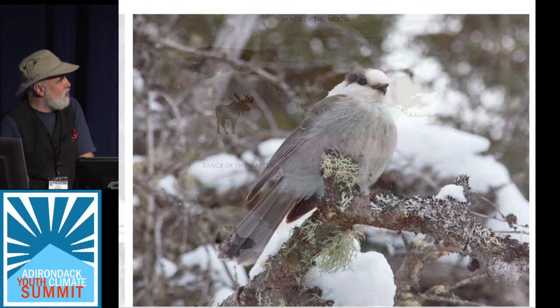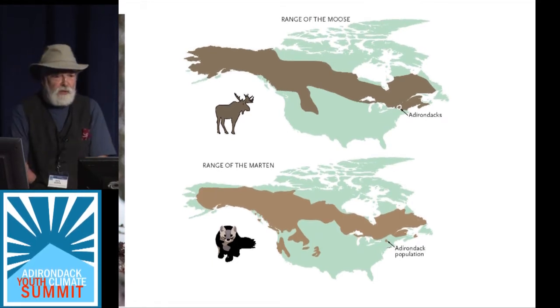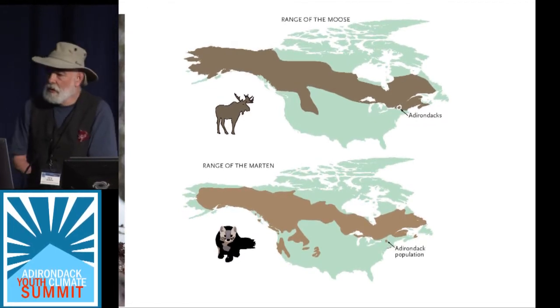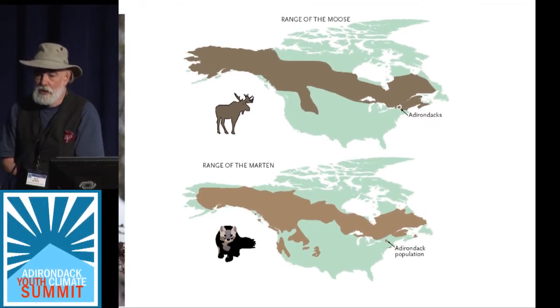And then, of course, we have boreal creatures. Here's the gray jay. We have a number of these creatures, plants and animals and birds, whose range is all across the north. Creatures of the north, just like cross-country skiers and hockey players and so on, and for whom we're the southernmost place where they come, which is to say the front lines of climate change.